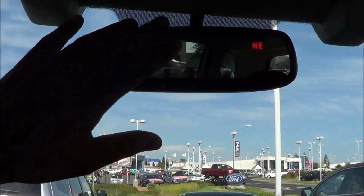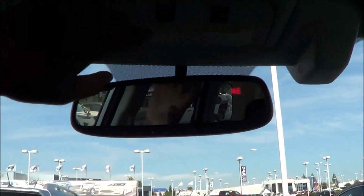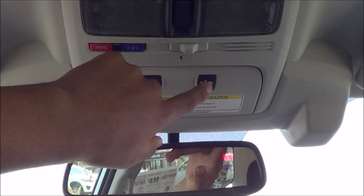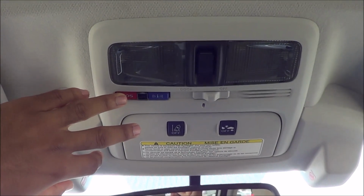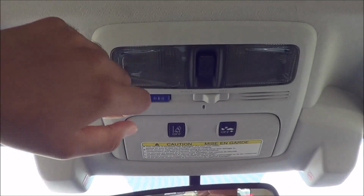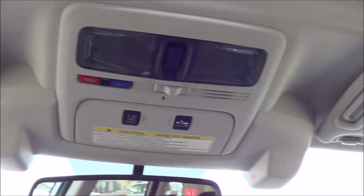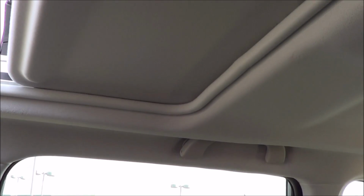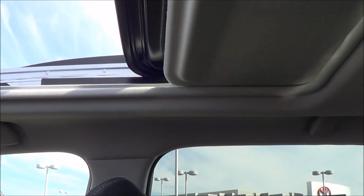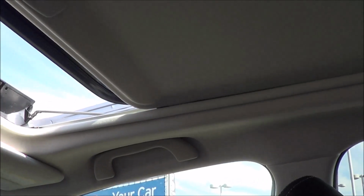We also do have your garage home link, auto dimming rear view mirror up there with an integrated compass. And then right here we have your lane departure warning off button, and then your pre-collision system off button too. Up here we have your SOS Safety Connect, which comes with the Starlink system, roadside assistance, all that good stuff. Your map lights, and then we also do have your kind of halfway panoramic sunroof, but it definitely gives the cabin a much more airy feel inside of here. Also do love how the shade comes with it too, which is nice. Very nice.